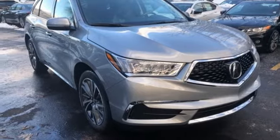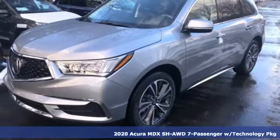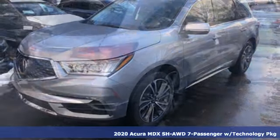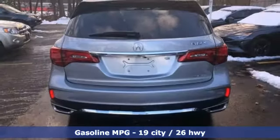It's a new 2020 Acura MDX. It breaks all the rules. It checks all the boxes. It defines Acura precision crafted performance. It comes with all the amenities you need.